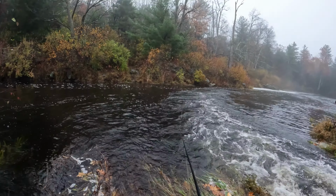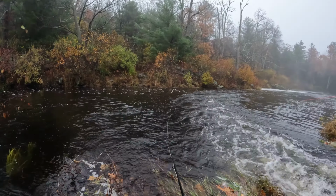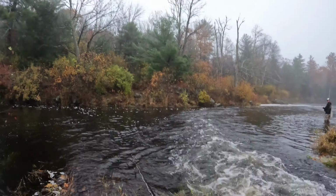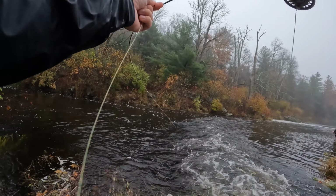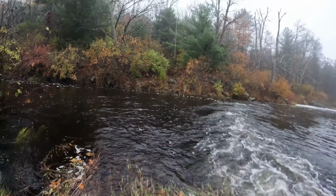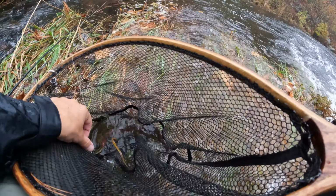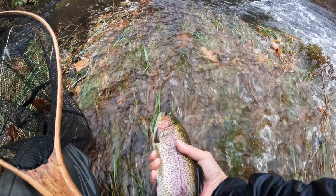All right, what I'm trying to do now is get into the current and then swing it out of the current, which is a little more difficult, but they should be right on the seam here. And my problem is I keep trout setting instead of strip setting. Yeah, there's a spot over there. Got it. Oh, I'm freaking out. These little piggies. They're little piggies. Hook's out. And away they go.